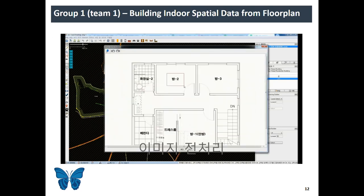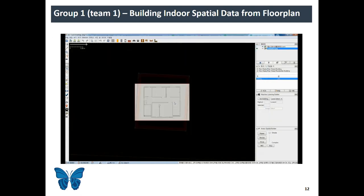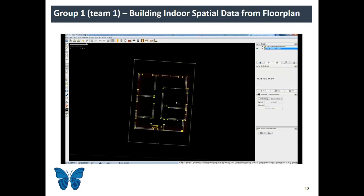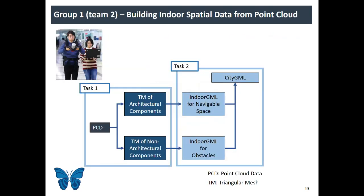For the time being, we don't have a very nice tool to remove information which is not really needed by our system. Anyway, we remove some noise data. Then we try to build by using deep learning, and we match it with the indoor OpenStreetMap. Then we do some additional edits, and finally, by doing so, we can make IndoorGML data.